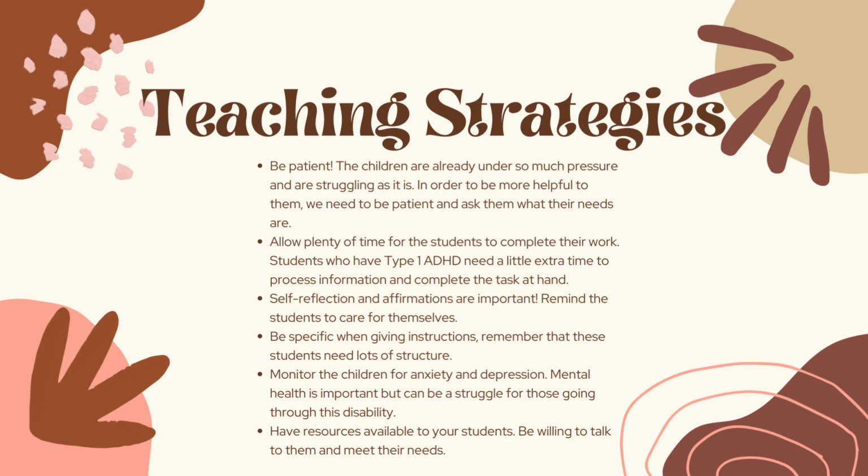Alright, here are some teaching strategies for dealing with children who have ADHD and ADHD type 1. First, we need to be patient because the children are already under so much pressure and are struggling as it is. In order to be more helpful to them, we need to be patient and ask what their needs are. We also need to allow plenty of time for the students to complete their work because students who have ADHD type 1 need a little extra time to process information and focus on the task at hand.